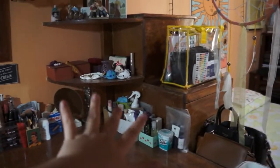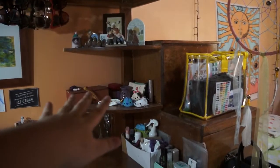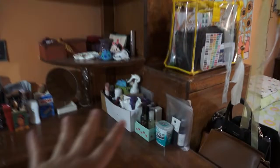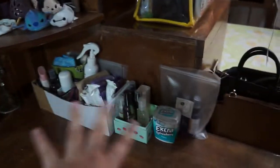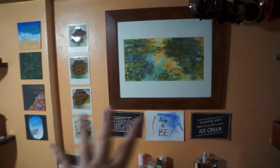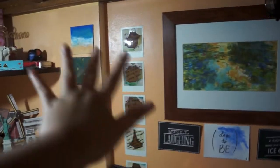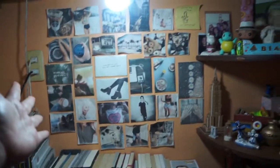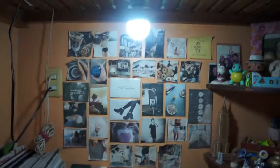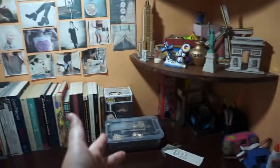So we have my jewelry there, a little display area, some of my cosmetics and other stuff like that, my makeup, I'll talk about this later, some of my displays and my works of art, and a lot of photos. Halata naman sa photos ko na I grew up using Tumblr, as you can see, and I also have a lot of books here in my workspace.